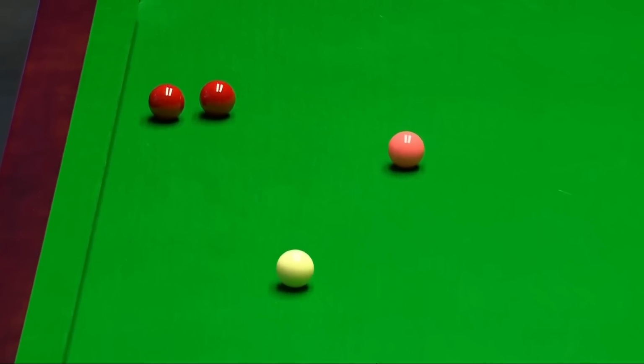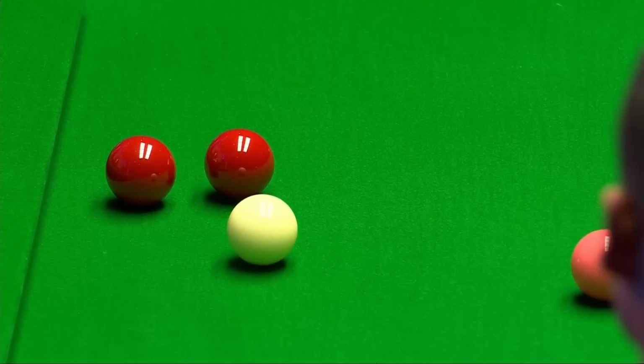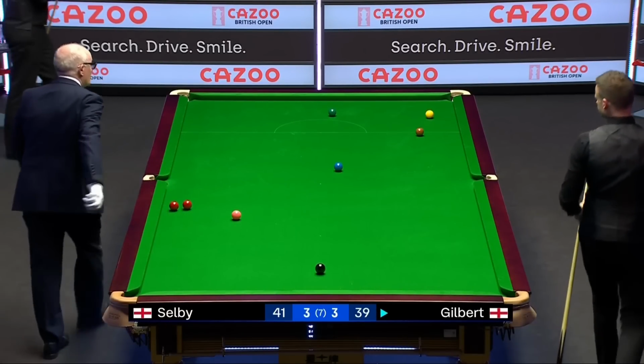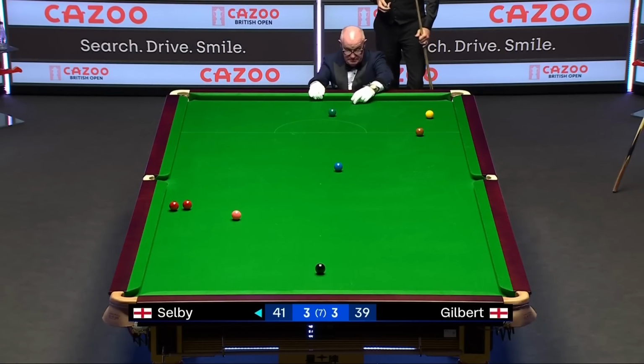Well, is this going to make it? I don't think it is. I don't think it is. Foul, and a miss. Steve Gilbert, 4. Yeah, that's why he's a little bit fearful of overhitting it, because if he overhits it, he's going to leave a red on.